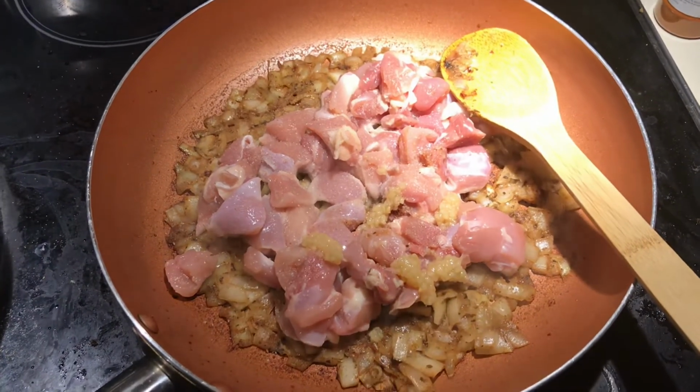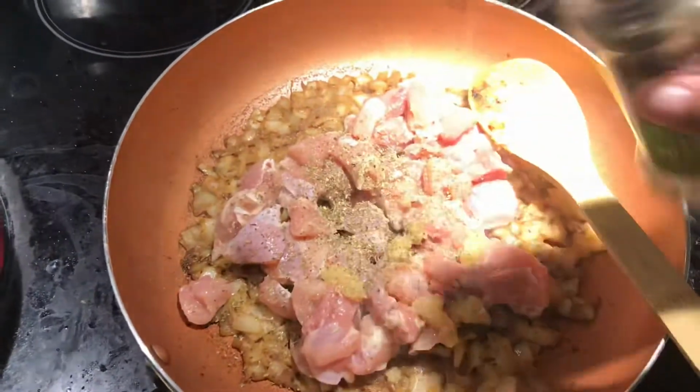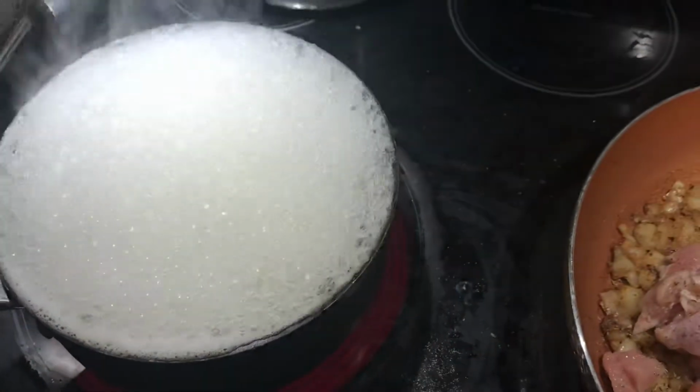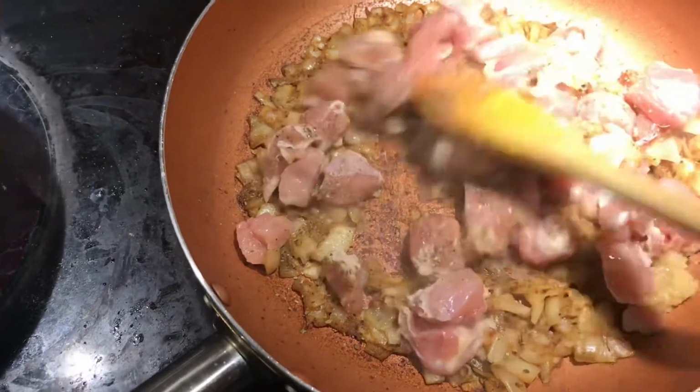And I'm going to add some Italian seasoning to this, and I'm going to mix that all together. And the pasta is still cooking through, overflowing as usual. But yeah, I'm just going to mix this around and coordinate everything.